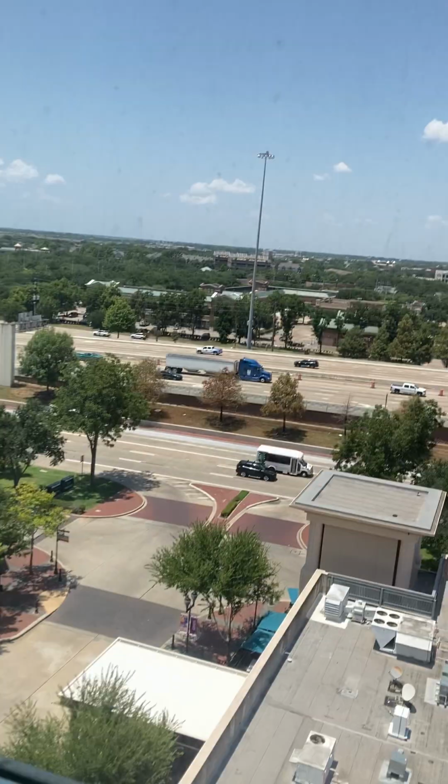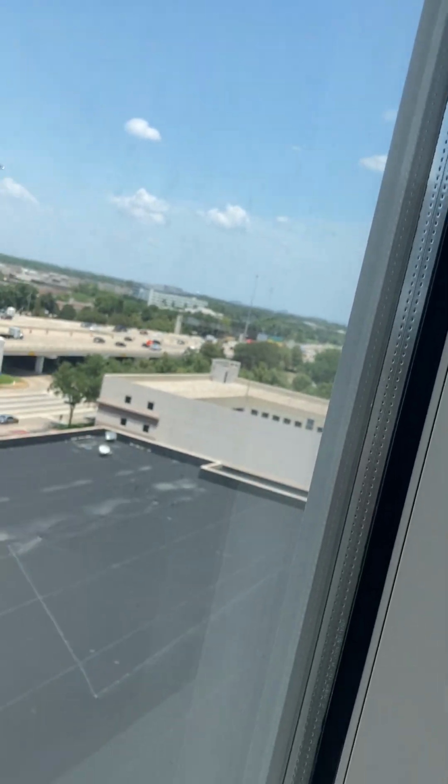Let's get a hallway tour. First, let's do this side. I don't want to take a picture on camera. These right here are the guest rooms. These guest rooms are at the Sugar Land Hotel. That's kind of good. Over here, I can see Houston.